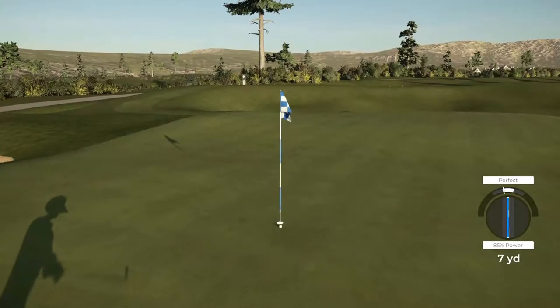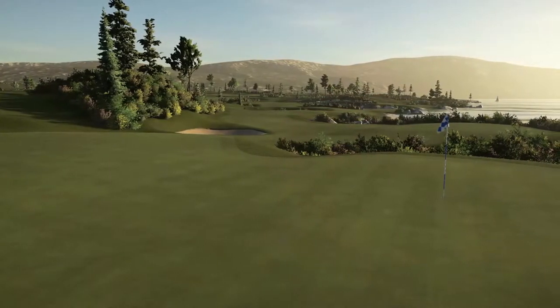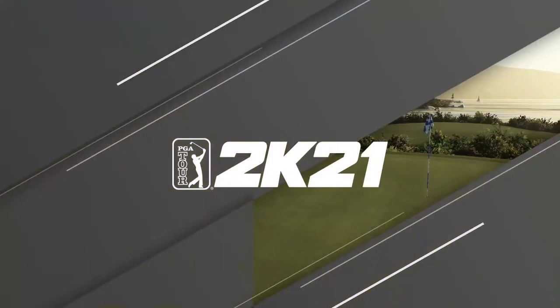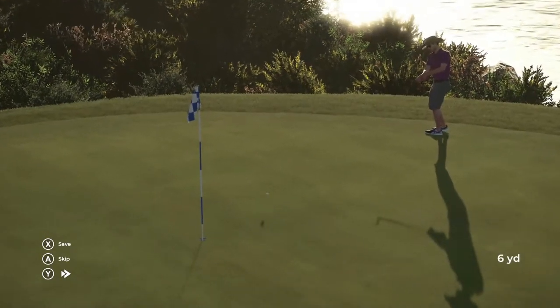Go, baby. There it is. Nailed it. Okay, 5 under after 8. Not too bad. Got the hole 9. No, we got the 2K replay. We'll just skip that. That was a pretty straightforward chip. It's just a matter of getting that perfect.